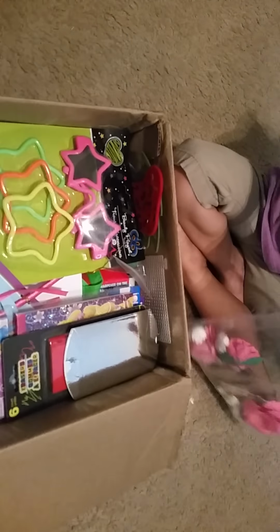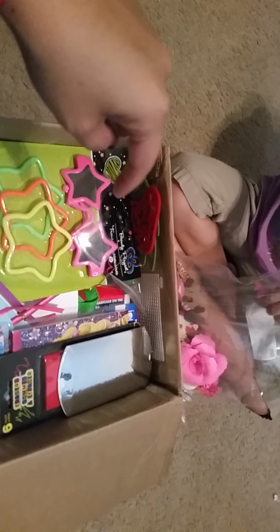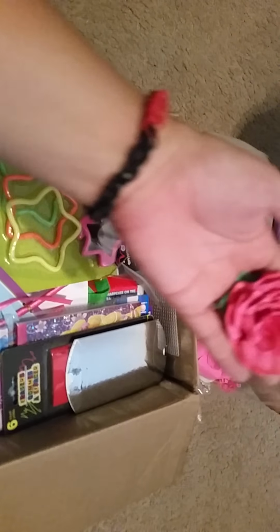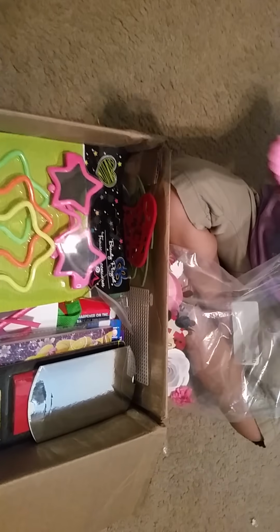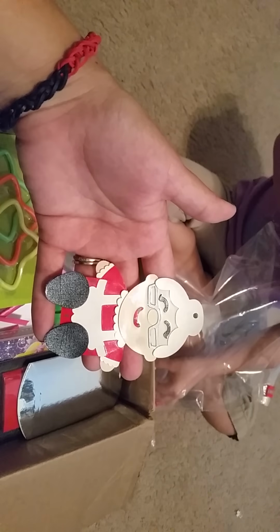This is probably going to be another long one, guys. Scarlet, oh my goodness. She loves those things. Oh my goodness, how pretty. Teresa, do you have a tutorial on how you do your flowers? These are gorgeous. What is that? A doggy. How very cute. Another flower. Oh, those ones are pretty. Oh my goodness, Teresa, these are amazing. How stinking cute is that?